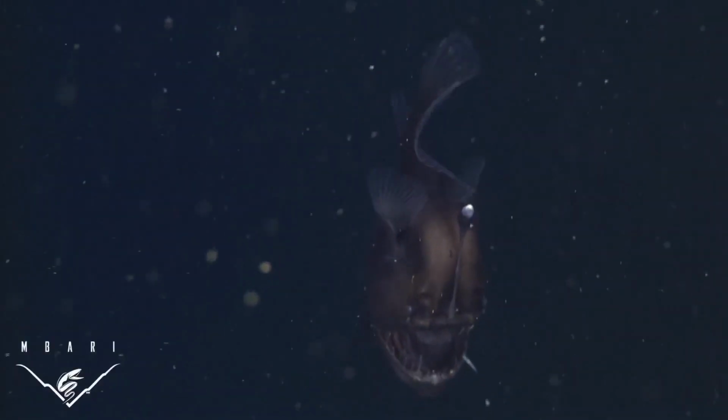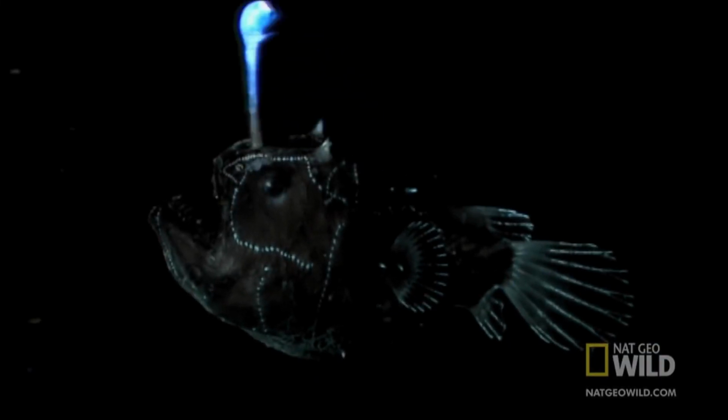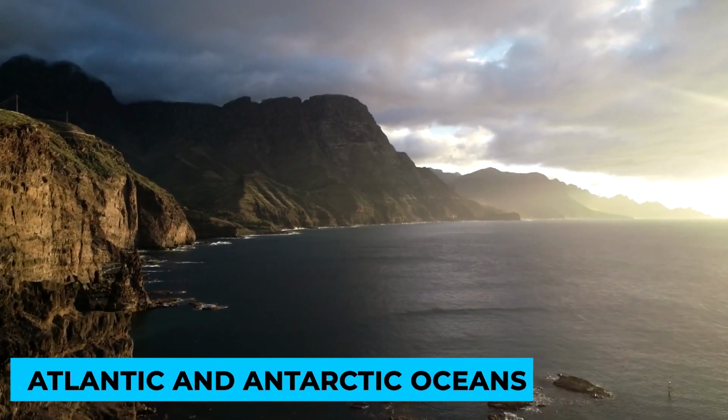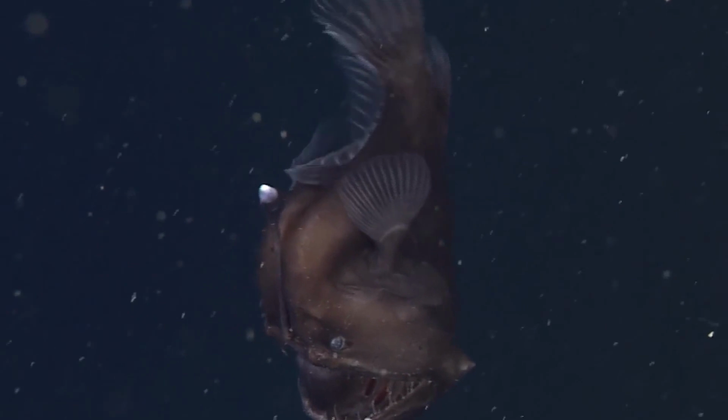However, only female anglerfish possess this unique bioluminescent angling instrument or fishing pole. They're usually found at the bottom of the Atlantic and Antarctic oceans, as far as a mile below the surface.